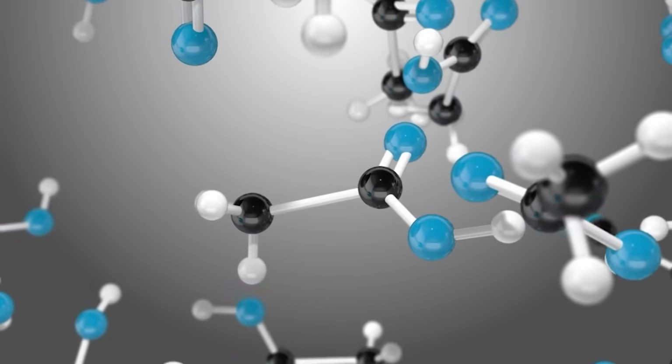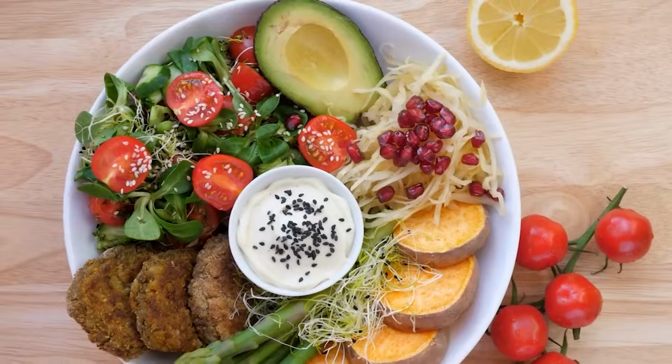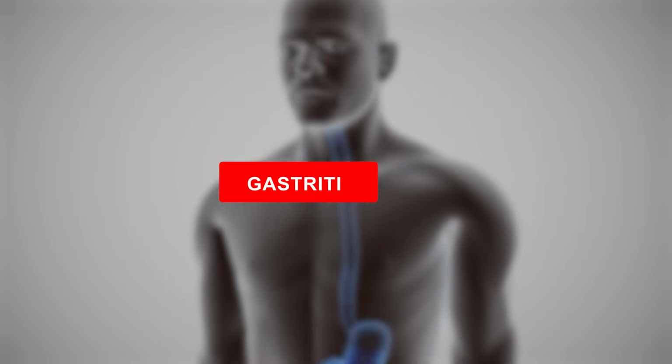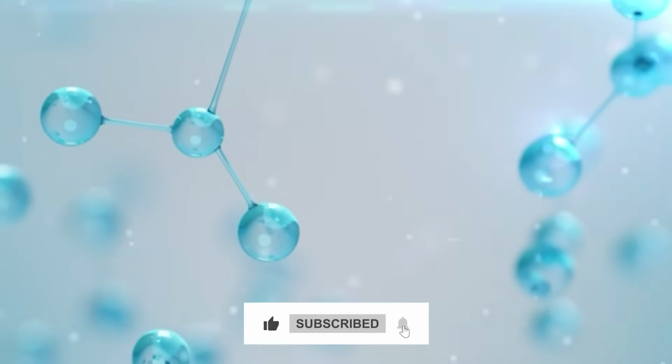The body needs sufficient stomach acid and a protein called intrinsic factor to extract B12 from food. As people age, stomach acid production declines, and conditions like gastritis, acid reflux, and prolonged use of antacids can make absorption even more difficult.